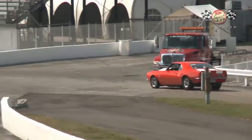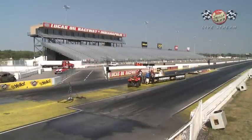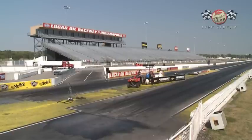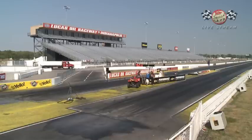12:07 is the time on the clock we have here in the tower, so 53 minutes until we are closed up and out of here. 53 minutes till we are done racing. That doesn't mean close the lanes. That means the last car goes down the track in 53 minutes.